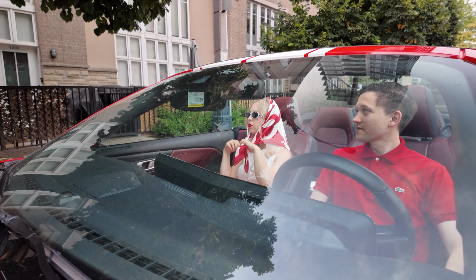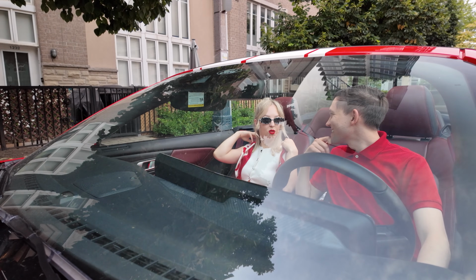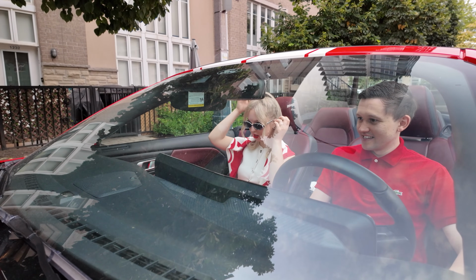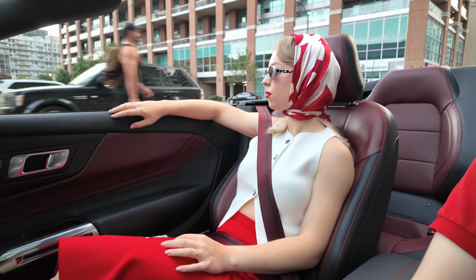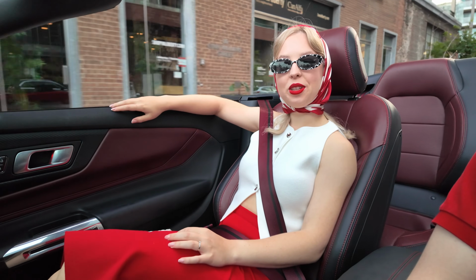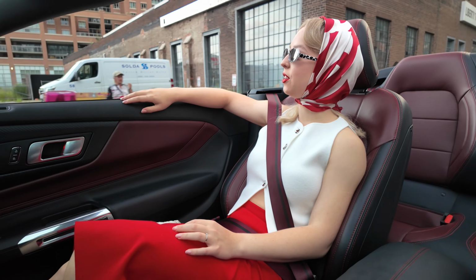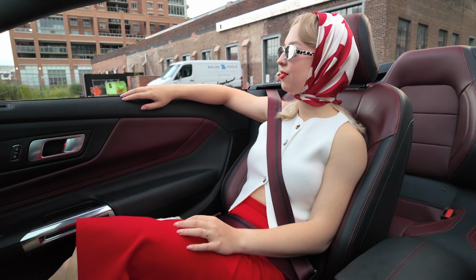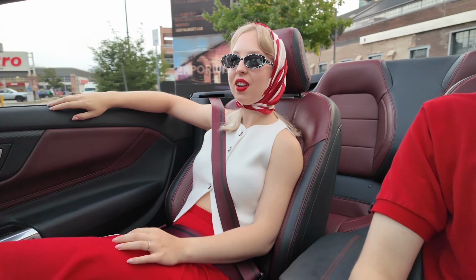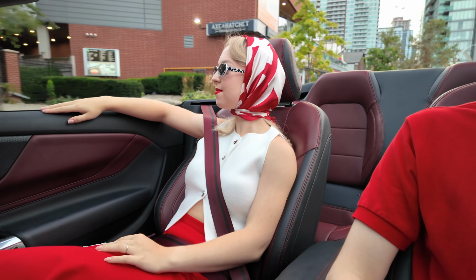Immediately fixing everything. Got a nice mirror right here. First impressions of a convertible? It's really cool. I feel like it's my car. Are you gonna get a convertible? I think that should be my first car. Your first car? 100%. A convertible. What do you think about the interior?